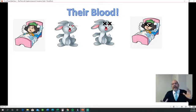But they were able to save the lady that was in the room with Susie. The rabbit dying indicated that she had a gram-negative bacteria infection. Now, remember that I'm a naturalist.